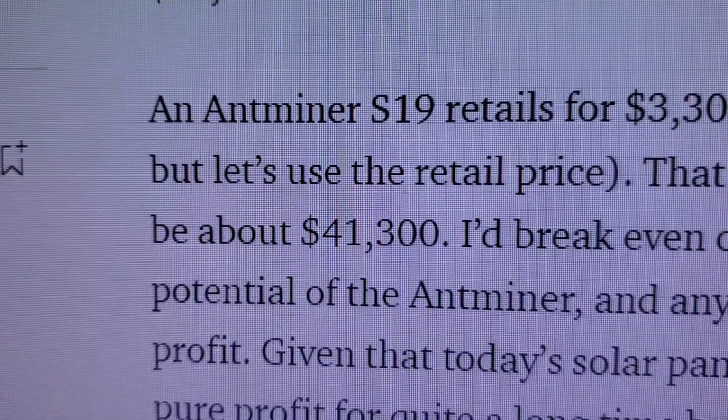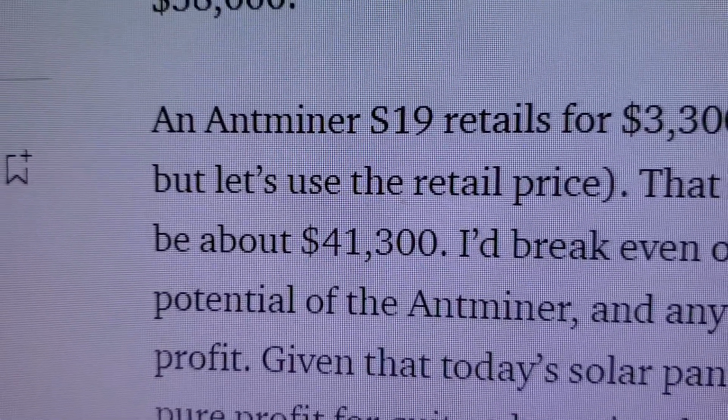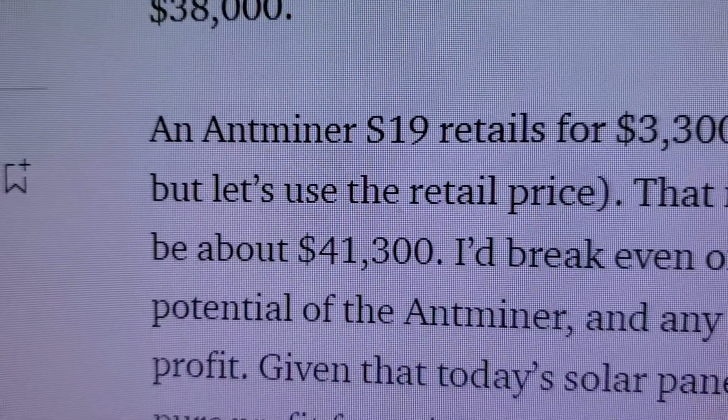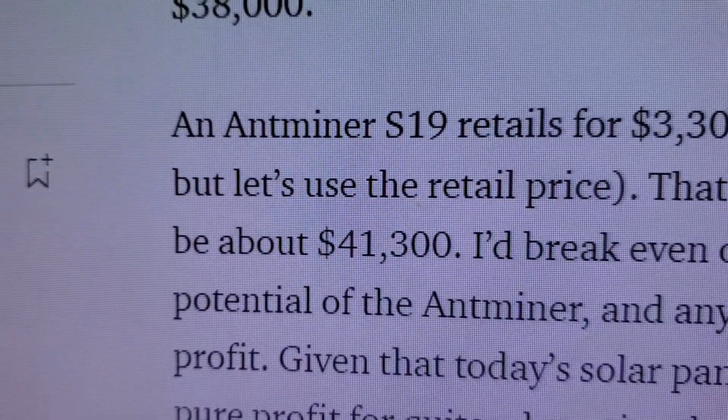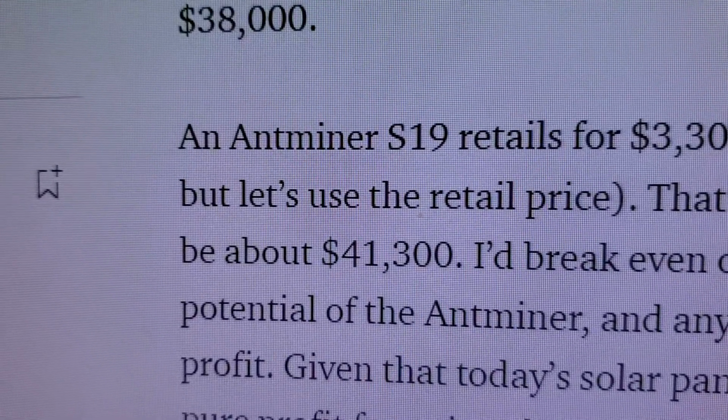that would cost me about $38,000. So $38,000 for the system. The Antminer itself retails for about $3,300. Right now they're a bit inflated on price, but let's assume it goes for retail. So if you look at the total cost, you're basically looking at $41,300 for that proposed system. And again, it'd be generating from that Antminer about $13,500 per year of mining revenue at today's crypto prices.